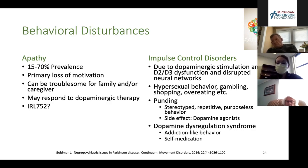Punding, if you've ever heard of this, is when patients will have repetitive, purposeless behavior. Sometimes they will organize their closet and unorganize their closet and keep doing the same task over and over, undoing it and redoing it, becoming obsessive with it, but it doesn't really serve a purpose. This is referred to as punding and falls under the umbrella term of impulse control disorders.